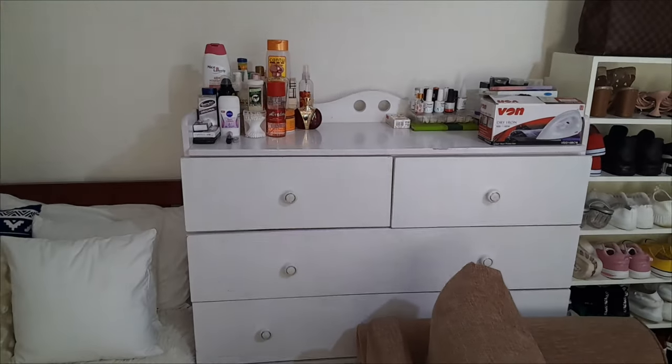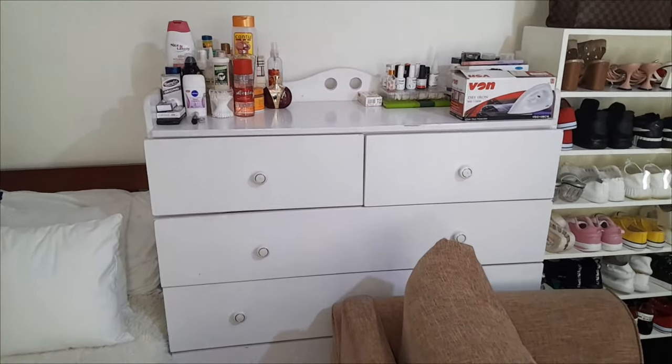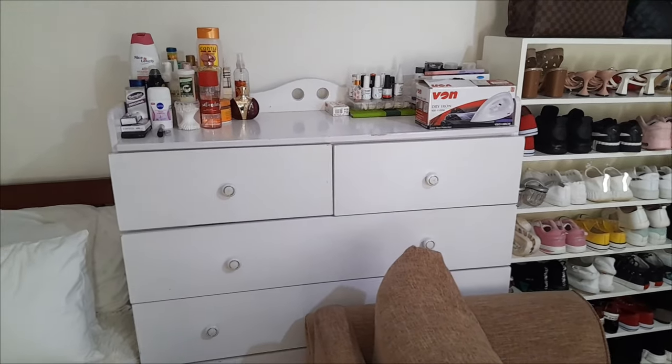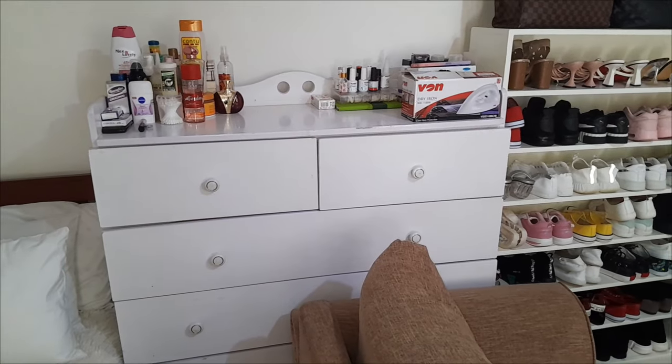And then next to the bed, there's a chest of drawers. This chest of drawers is so cute. And I love the fact that it's white in color.